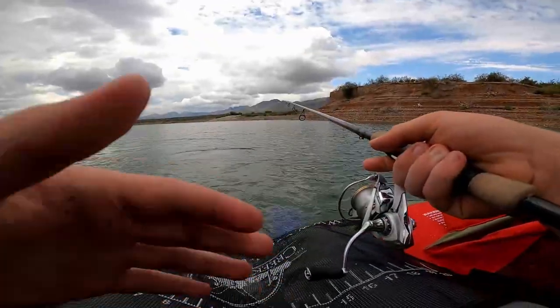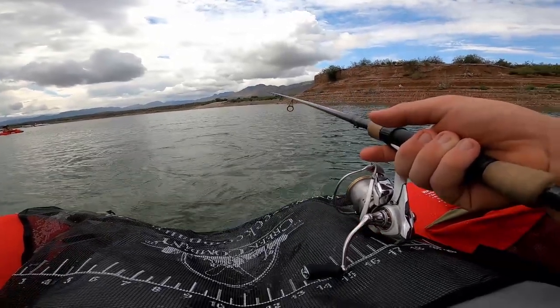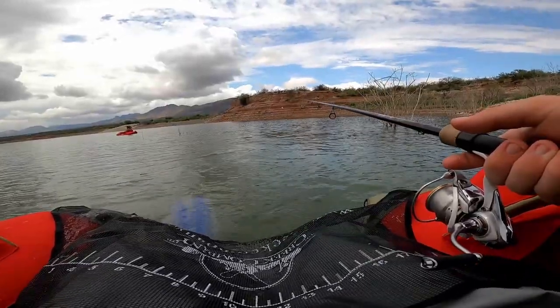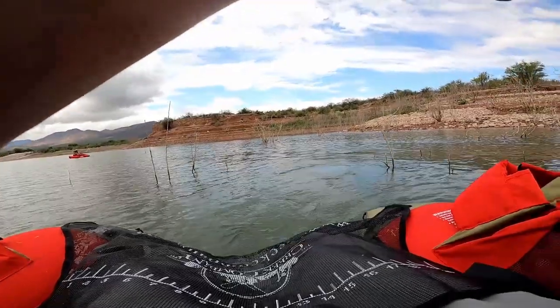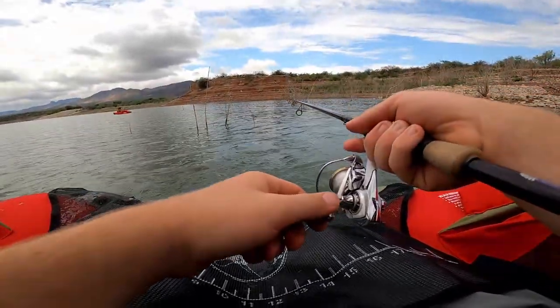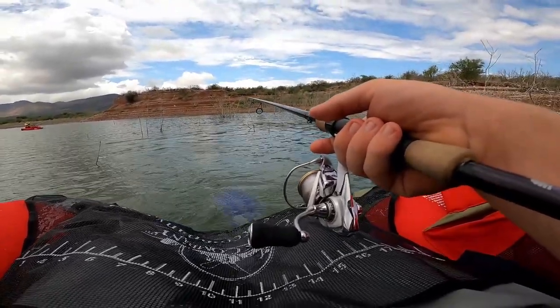Giving my rod tip the occasional lift up and bump, just to give that worm a little more action. I'm not going too fast, I'm not going too slow. Kind of a moderate slow action. Oh, we pulled through. Heck yes, we pulled through the snag. What's a better feeling, guys, than pulling through a snag? Correct answer, there isn't one.